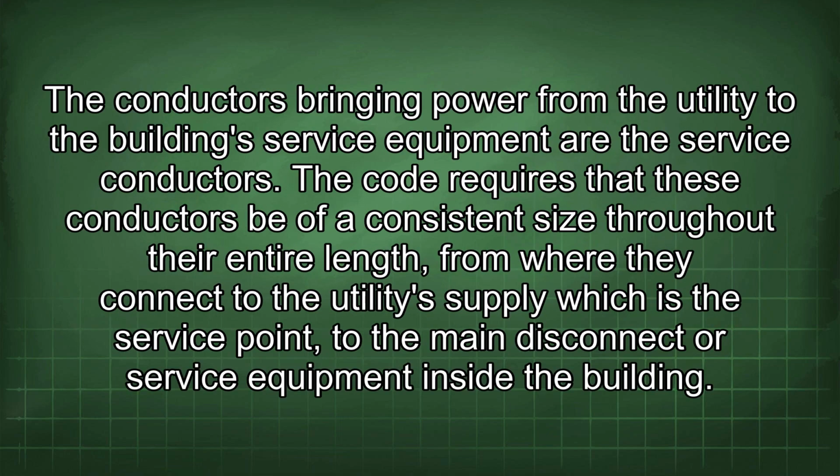The conductors bringing power from the utility to the building service equipment are the service conductors. The code requires that these conductors be of a consistent size throughout their entire length, from where they connect to the utility supply, which is the service point, to the main disconnect or service equipment inside the building.